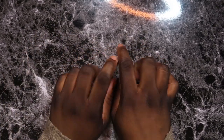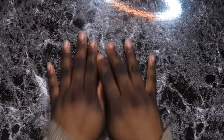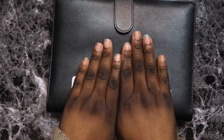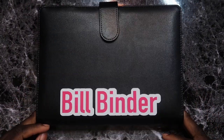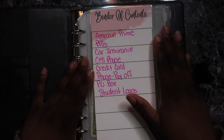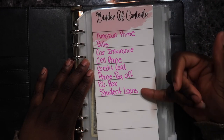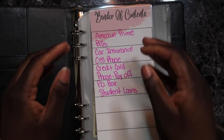I'm going to go one by one because this is more, como se dice, organized. So we're going to go one by one. First off, I made sure the color went with the type of binder it is. So for example, my bill binder is black. This means serious. So in this bill binder, I first have a binder of contents. What does that mean? I get to see every envelope that's in the binder instead of going throughout the binder and seeing what's in the binder, if that makes sense.